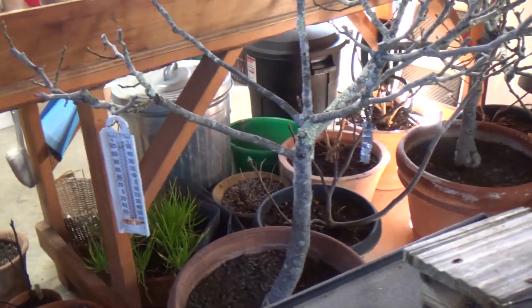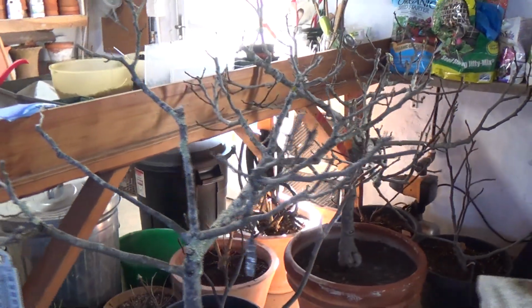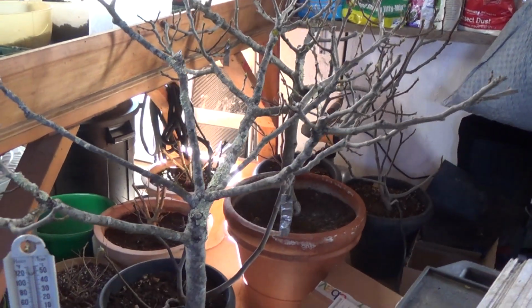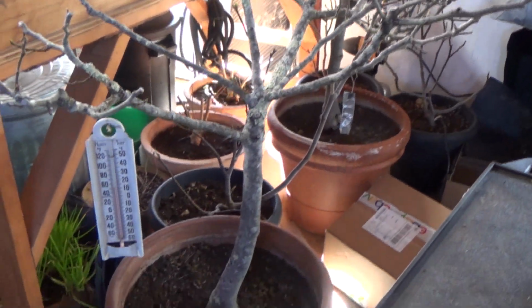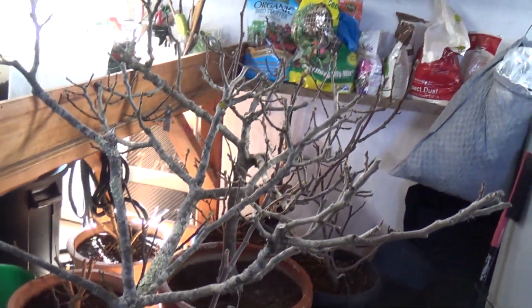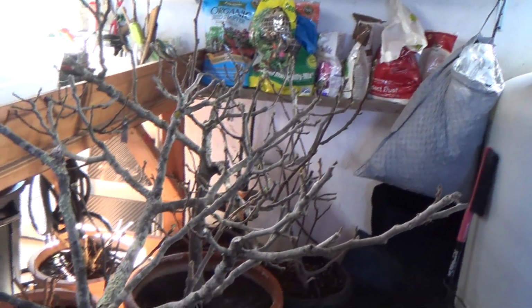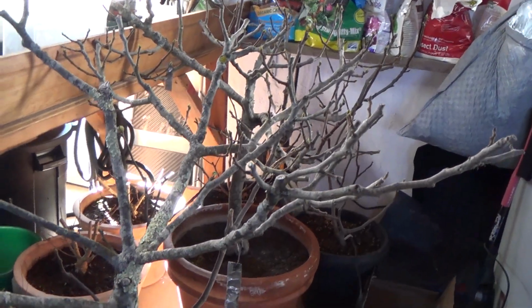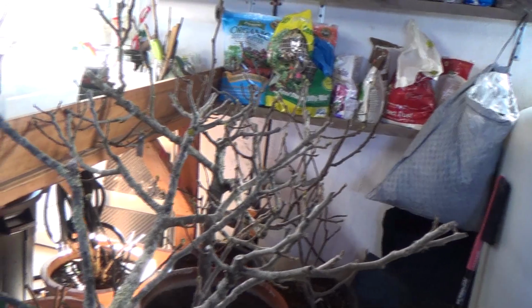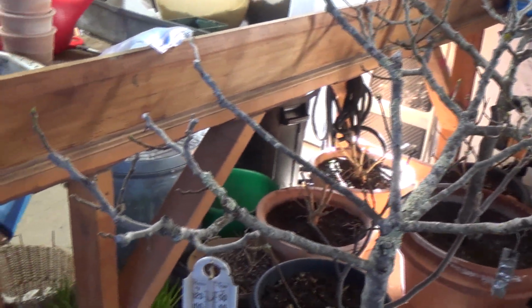And then these are fig trees that I keep in here in the winter. Here it's about 45, 50 degrees. And then when all danger of frost is over, I take them outside and they come back to life. You just leave them in the pots? I leave them in the pots. I water them once a month, just to keep them humid, and then they leaf out.